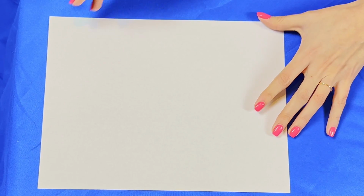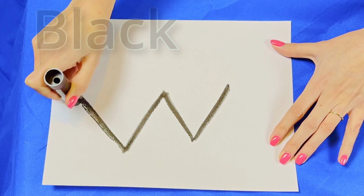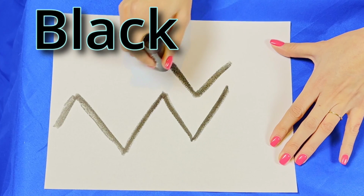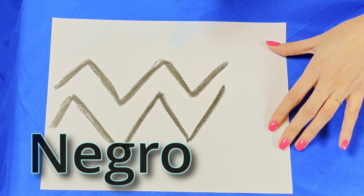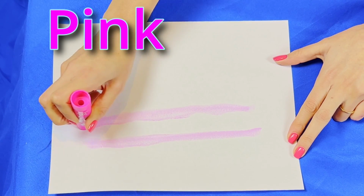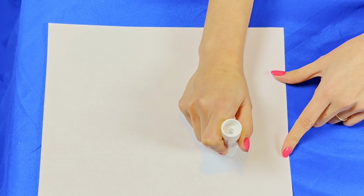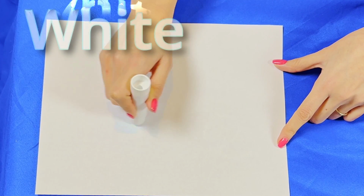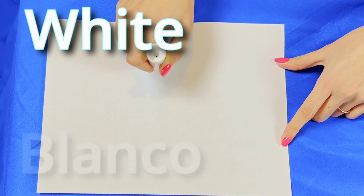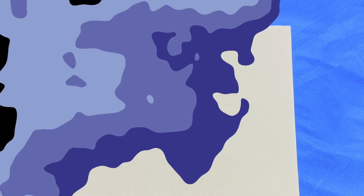What color is this? ¿Qué color es este? In English, black. In Spanish, en español, negro. What color is this? In English, pink. In Spanish, en español, rosado. And our last color today is, nuestro último color es, in English, white. In Spanish, en español, blanco. Very good. Muy bien.